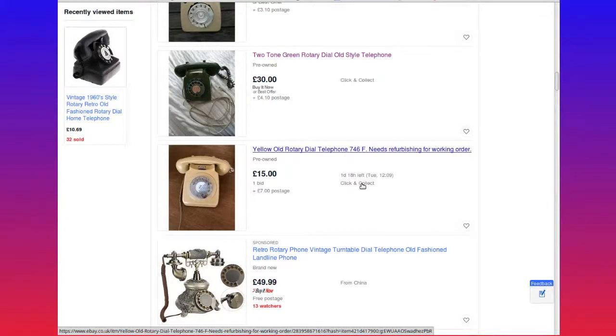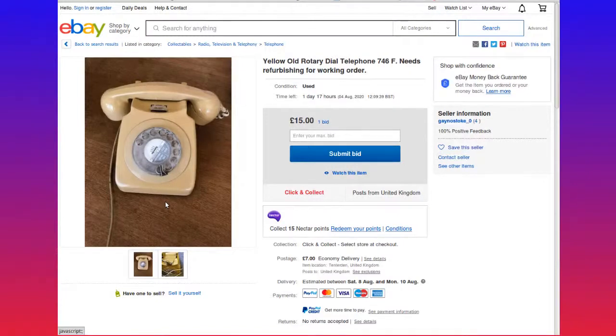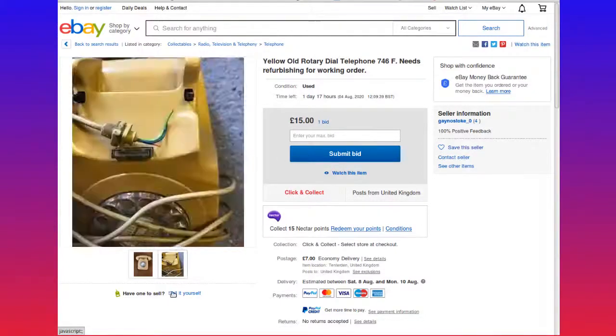Here, yellow old rotary dial telephone, 746F. Right. It's not yellow, it's ivory. It's just slightly suntanned ivory, and you immediately spot with this there's a problem. The dial has gone past the finger stop, which it shouldn't be possible to do. Oh yeah, it can be possible to get in that position. Yeah, if you just dial like 1.5 instead of 2, yeah. But it's not returned the dial, so I would say the spring has gone in that dial, which is a full dial stripped down. You're probably going to need a new dial, which is going to cost you between £10 and £20. So £15 for the phone? No, I don't think I'd bother.